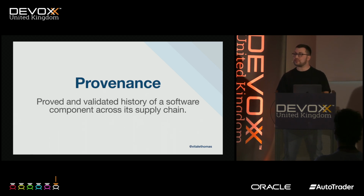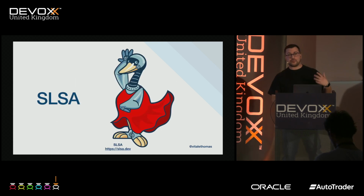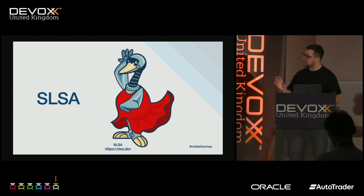What was the source code? What's the commit ID? When did I build it? Where did I build it? In which environment? Did I use Gradle? What kind of Java version? Were there any other build dependencies? So in order to solve that problem, there is a framework called SALSA.